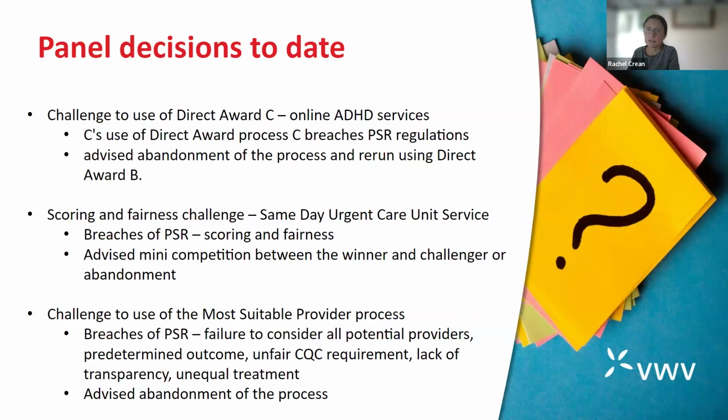This slightly confused me because this isn't something that the guidance or the PSR said they had the power to suggest. But in this case, there were only 2 bidders. And in those circumstances, you'd think this would have meant switching to the most suitable provider process if the panel was suggesting they should do it again. But the panel seemed to think they had the power to run a mini competition or otherwise abandon.